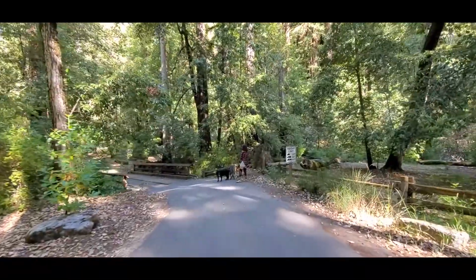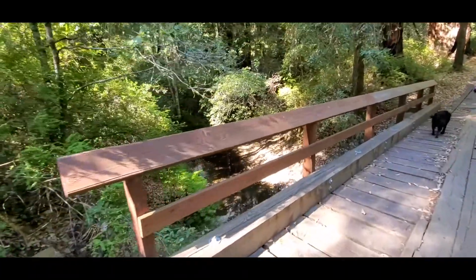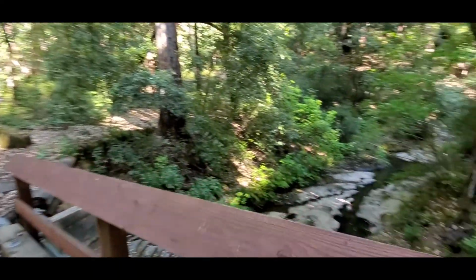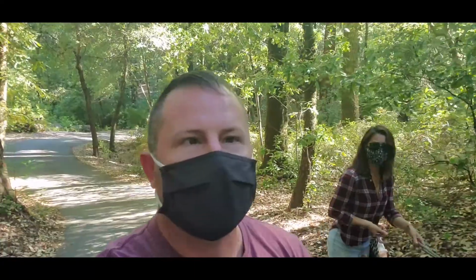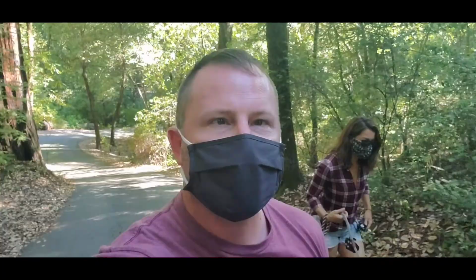Oh, cool, a bridge. This is Blooms Creek that we're looking at here. We're camping here for 2 nights. This is our second night. If you guys want to see that video, go check it out.